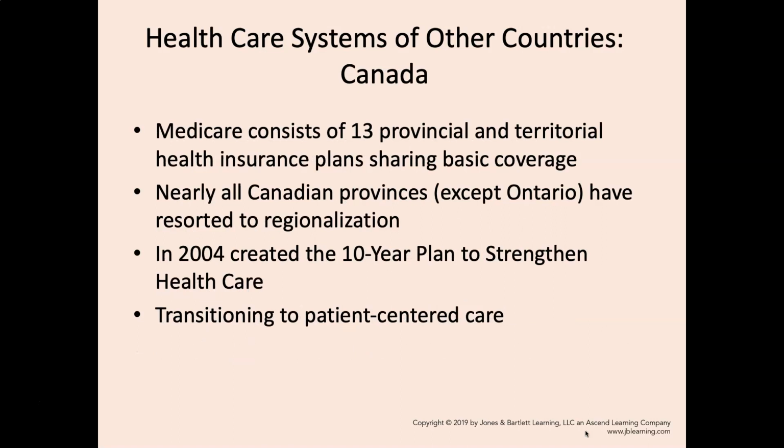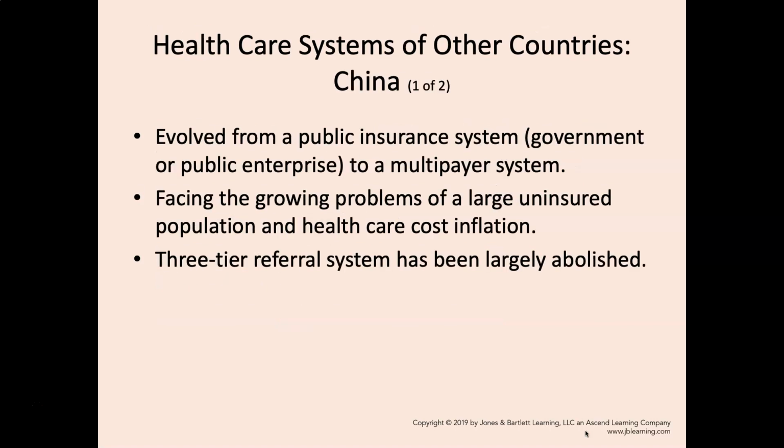In Canada, they have their Medicare system that consists of 13 provincial and territorial health insurance plans sharing basic coverage. Nearly all Canadian provinces except Ontario have resorted to regionalization. Looks like 18 years ago almost, they created a 10-year plan to strengthen their healthcare system and transition to patient-centered care, and I believe that they're still working on that.